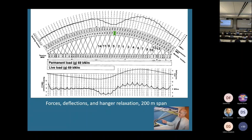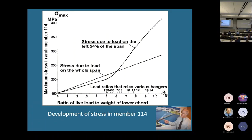So he went through and calculated which cables would relax in which order. This is all piecewise, static, non-linear analysis done by hand. So you get the idea. There's a lot of work to do this. Taking just one point and calculating what the displacement or the maximum stress was was months and months of work in the 1950s. So he definitely deserved a PhD thesis.